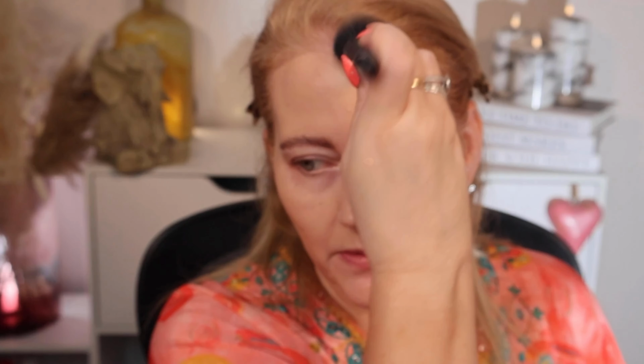Look at that. That is quite exceptional. Now I'm looking at my colour, I think it's too yellow. That's something I'm definitely picking up. I liked the colour when I first applied it, but I think it's too yellow, so I should have gone down a shade.